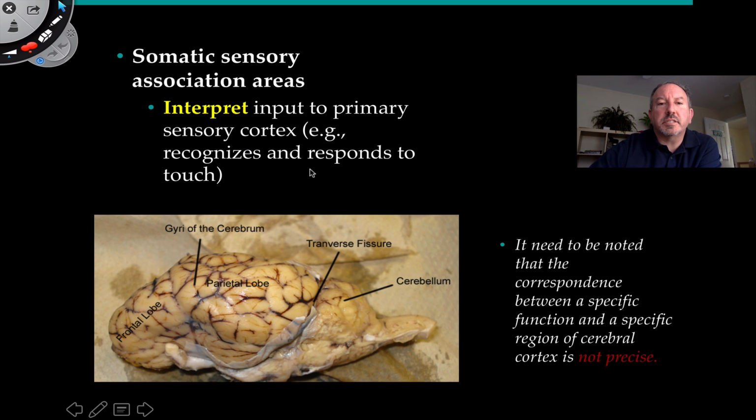And so, basically, this somatic sensory association area is what people love to talk about when they want to talk about the cerebral cortex. They want to say, look, this is where we taste. Look, this is where we see things.